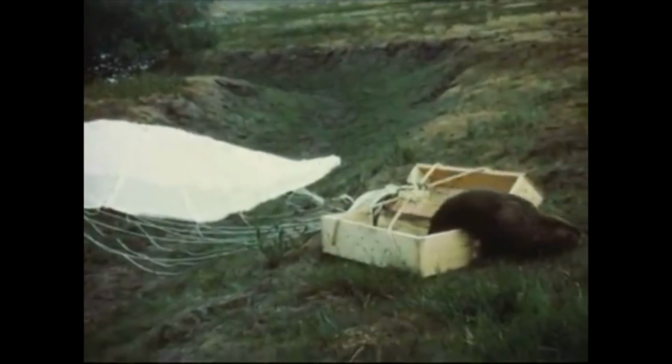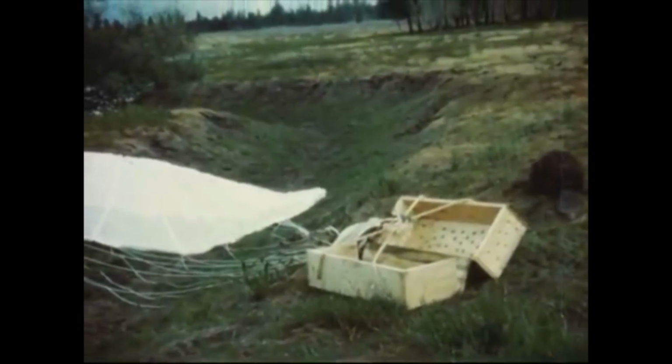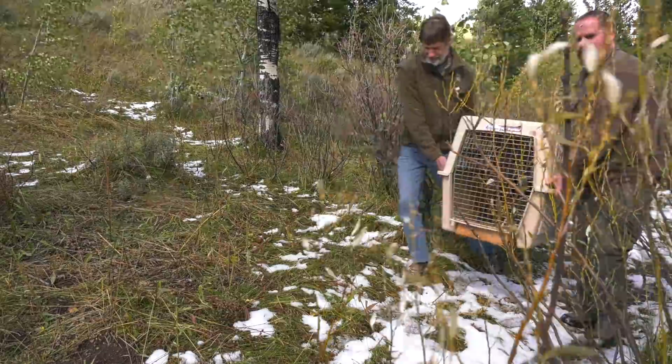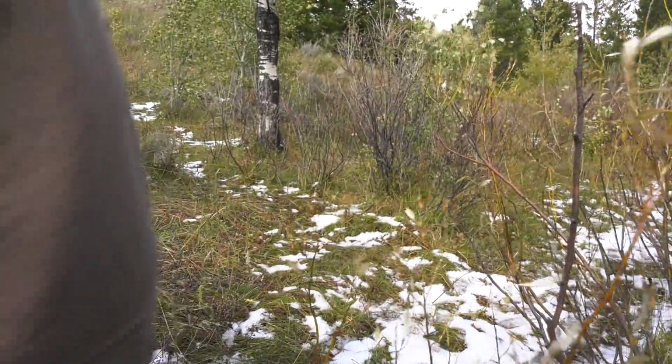It's crazy, right? It's not something that people do on a normal basis. The box opens and a most unusual and novel trip ends for Mr. Beaver. There are a lot more roads than there used to be. Usually we're able to get pretty close with a truck and then maybe hike a mile or two, if that.